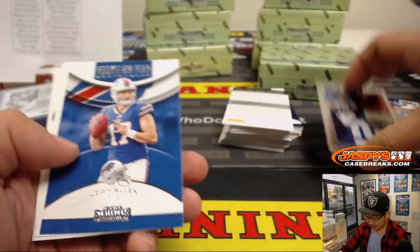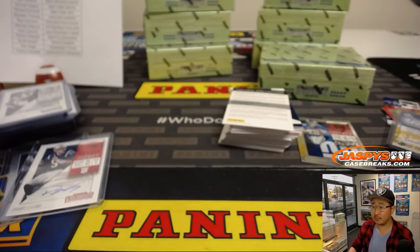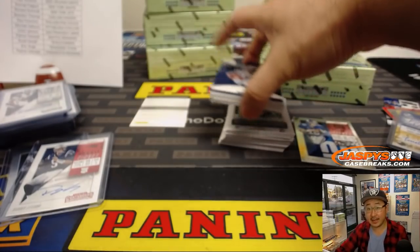There's Eli Manning to 175. Any guesses on that redemption?